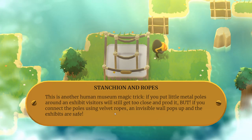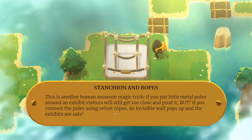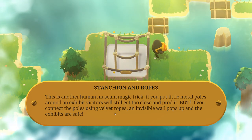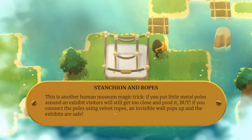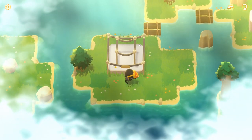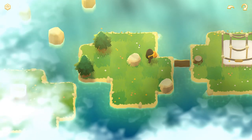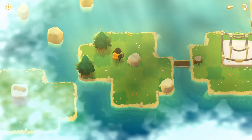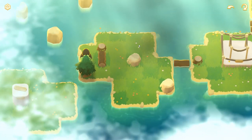Extension and ropes. This is another human museum magic trick. If you put little metal poles around the exhibit, visitors will still get too close and prod it. But if you connect the poles using velvet ropes, an invisible wall pops up and the exhibits are safe. Yeah, that is true. If there's a velvet rope, then you can't cross it. I gotta say, this game is just hilarious. Also a bit ridiculous, but hilarious.